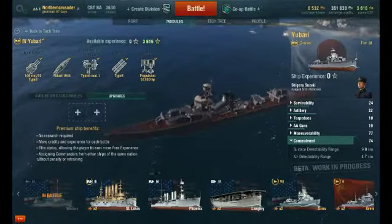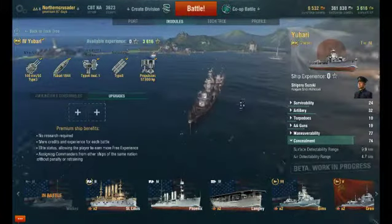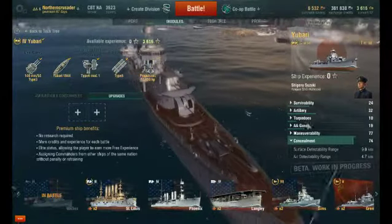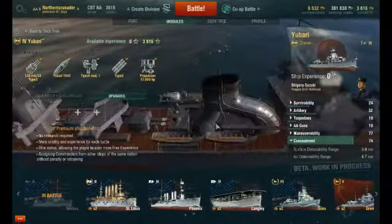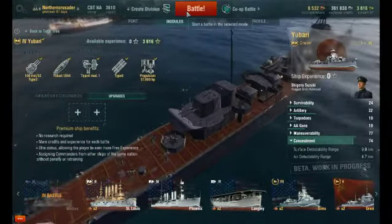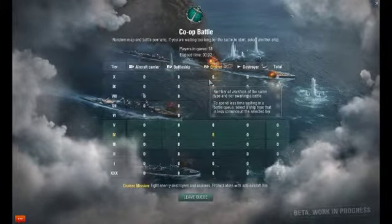So this ship is probably the best anti-air you'll find at Tier 4. It's also one of the pre-order ships that I got. If you don't get them before they go off sale, they are gone for about a year, and then that's when you start getting access to them again. So I'm going to take this out for a spin, and hopefully we'll run into some sort of air power, but I'm not keeping my hopes up.